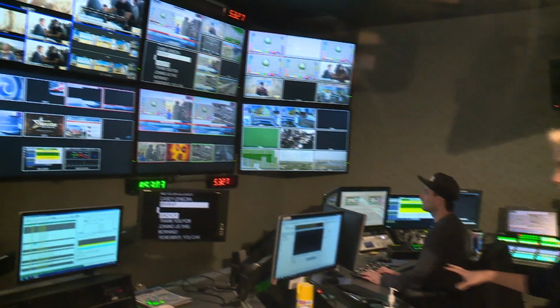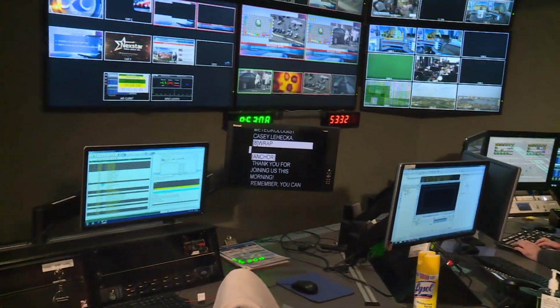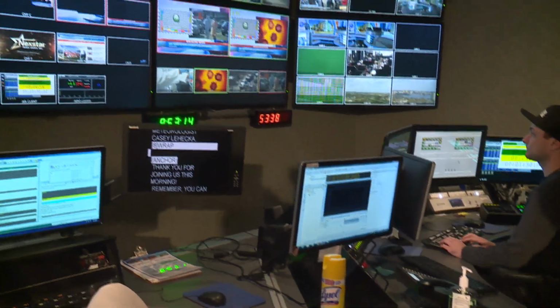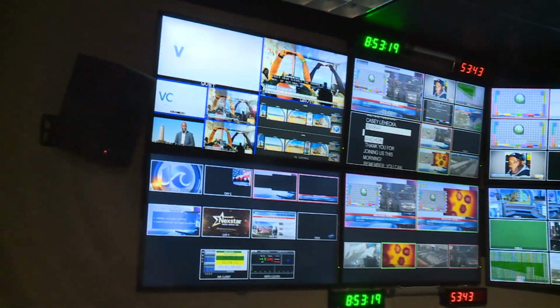So here we have the director's booth, and they're just able to press all these different buttons based on which camera shot that they want to take. And so they have feeds of different locations all across the country. They have weather graphics that they can take. They have different live reporters that they can go to.